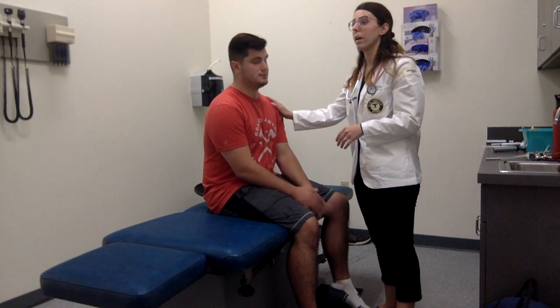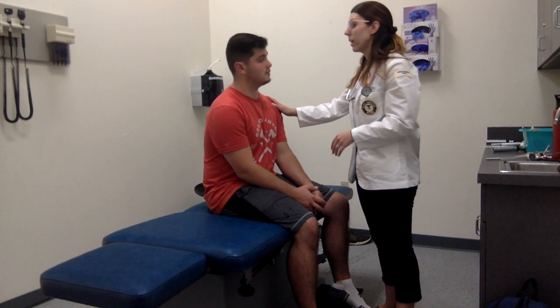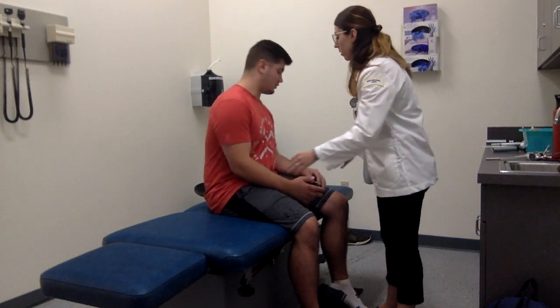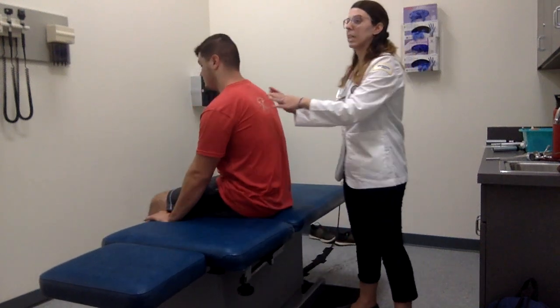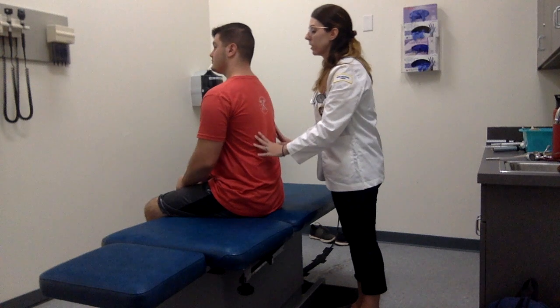Next, we're going to inspect your posterior chest, okay? So I'm going to have you turn around. You can face the wall. We would, but to keep his privacy, we're going to keep his shirt on. So we're going to inspect his back.